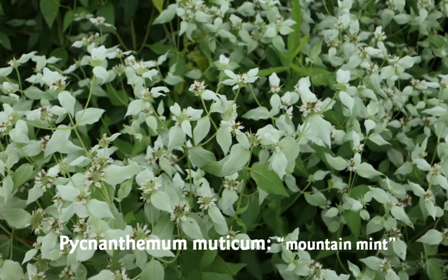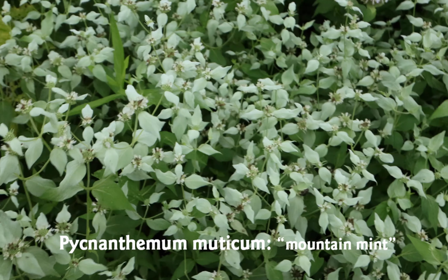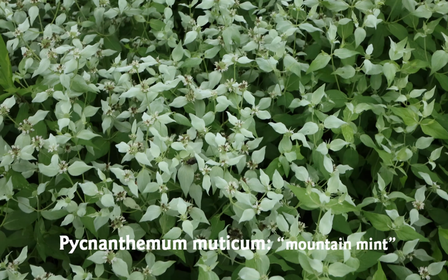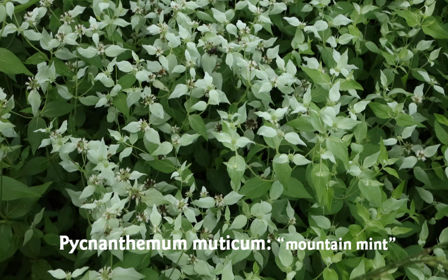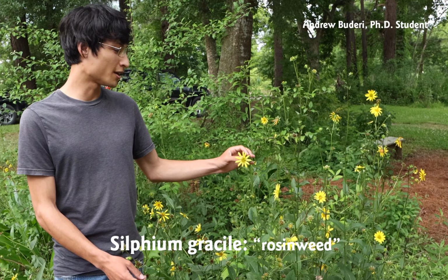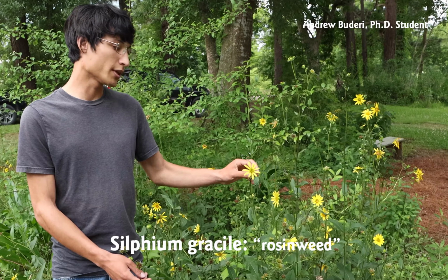Pycnanthemum muticum is a mint, a mountain mint, and that one is probably 2 or 3 feet tall at its biggest, and has some white leaves and white flowers at the top when it's blooming. It attracts all kinds of butterflies and bees.